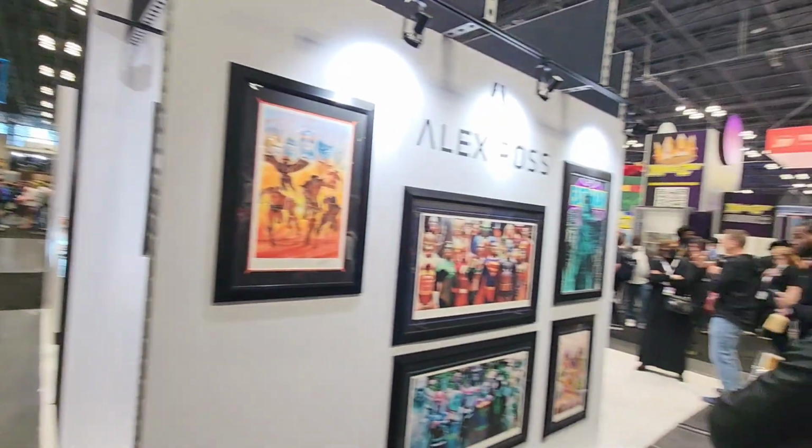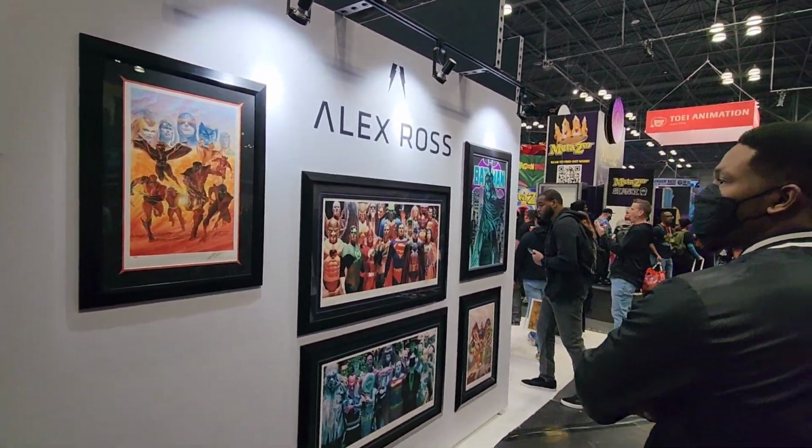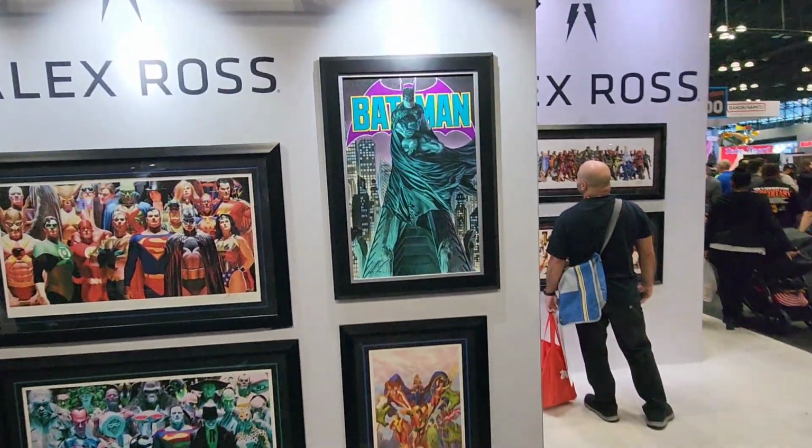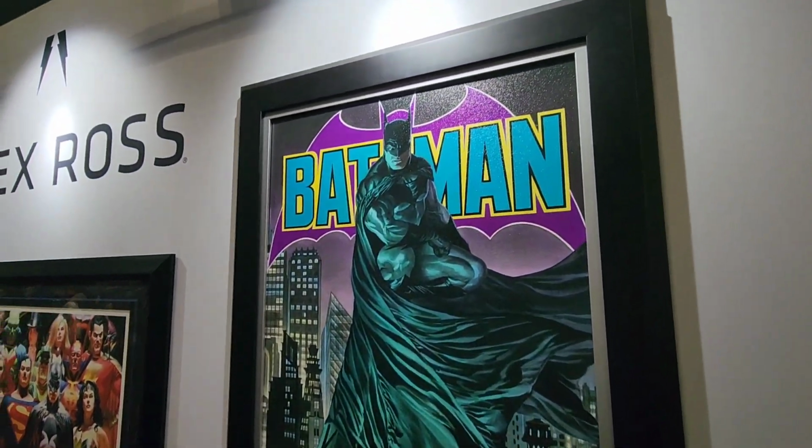Joker's Reckoning, and now my new favorite is the one Dan just picked up, Batman down there, the purple and the turquoise. That's right. Absolutely incredible. Let's take one more look at it. Let's go around here. Got a little space. It's really awesome.